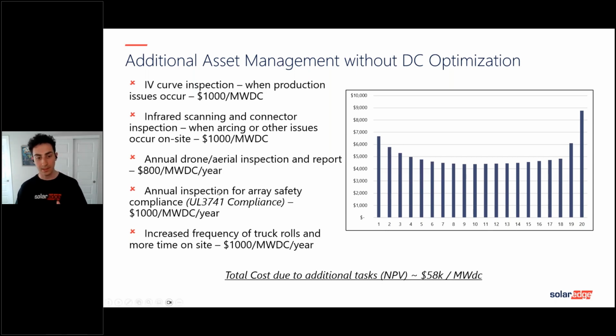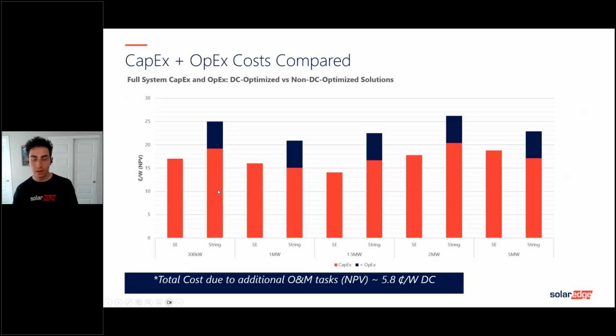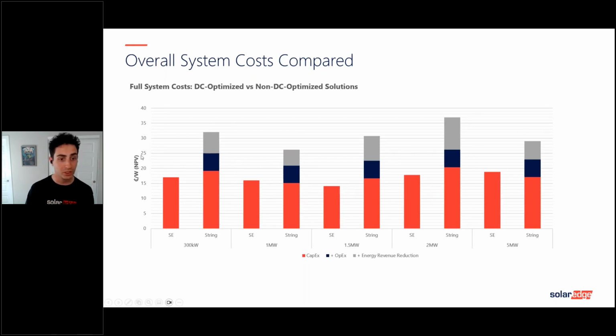of that system. That's in today's dollars. So what you can see is when we take a look at that original CapEx side-by-side estimate, and we add on top of that the estimate of additional O&M costs for the lifespan of a non-DC optimized system, overall system costs can lean even more heavily in favor of utilizing DC optimized solutions. And then when we add that final piece we discussed earlier, which is the expected difference in energy revenues, you can see that the economics of DC optimized solutions are quite preferable to that of non-DC optimized solutions.